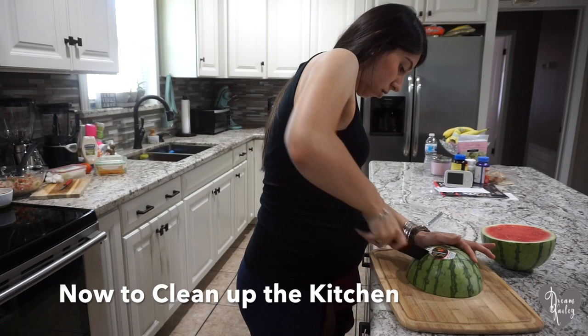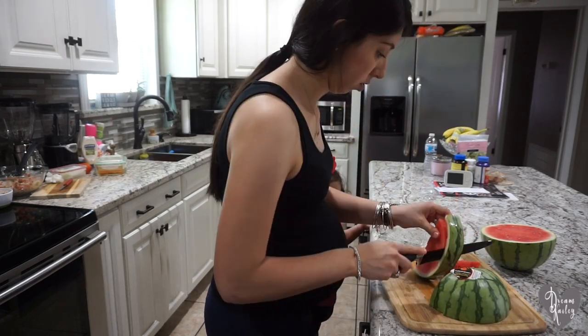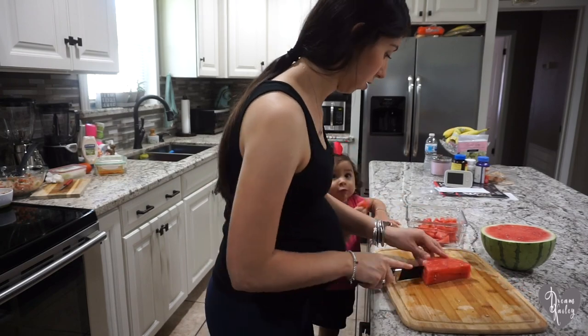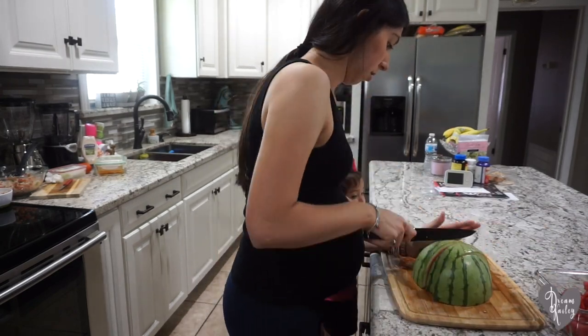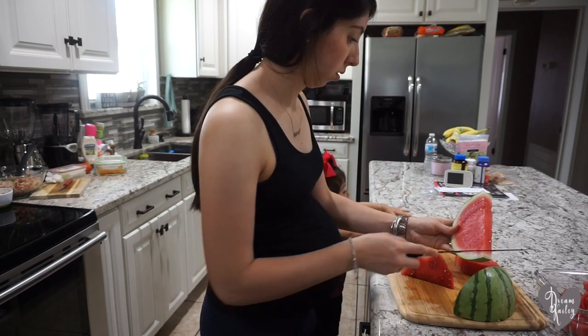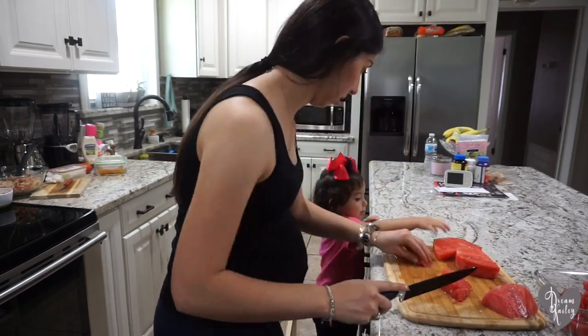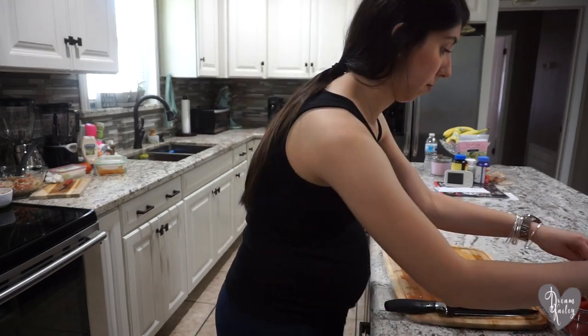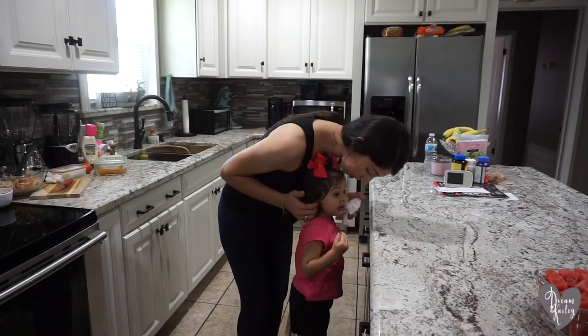Into the kitchen. Before I start cleaning it, I will be cutting up some watermelon that Kaylee wants to eat. So I will do that and then move on to cleaning the kitchen. And as you can see in this clip, when I was cutting the watermelon, a lot of the juice flowed down onto the cabinet doors. So I will be wiping down my cabinets.